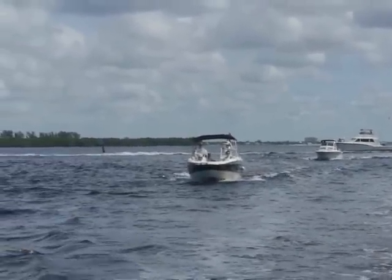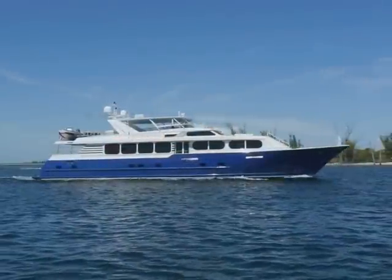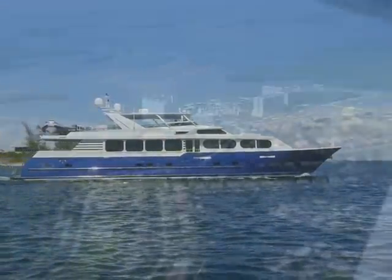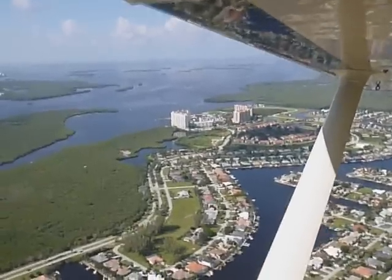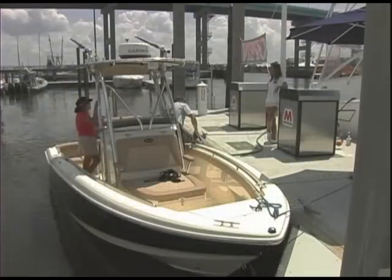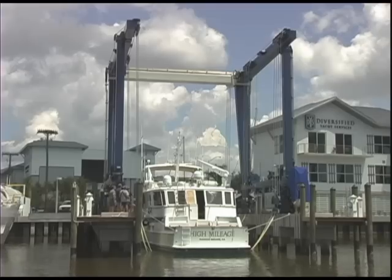We have a lot of shallow bays and inlets, and that makes us a popular place for smaller boats. People here often think of a big boat to be anything over about 30 feet. But if you were to fly over and look around, you'll see that there's a lot of big boating here in Lee County. We're going to show you a business on Fort Myers Beach that not only has mobile services to work on a small boat right at your dock, but they can also put a 100-foot yacht right inside their building.